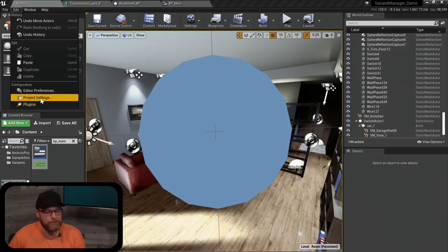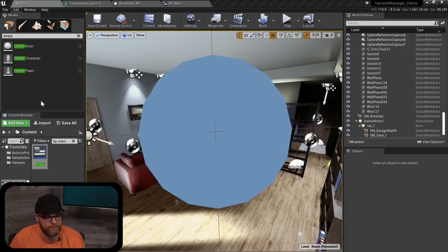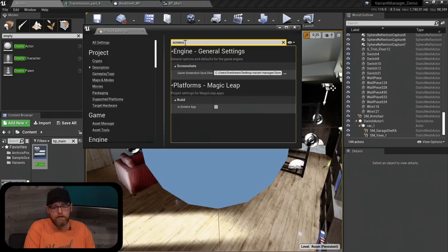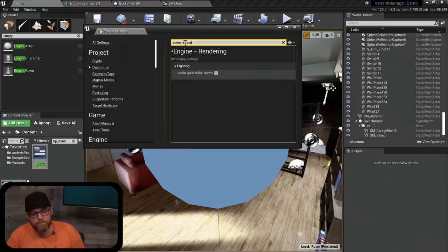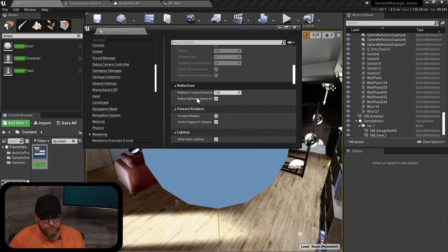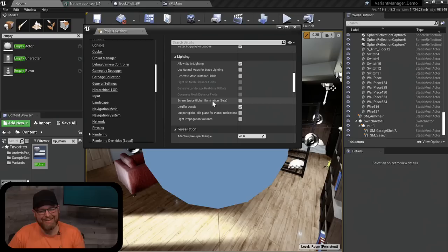So if you want to use it for your entire project... it's one of those things where it can be enabled, disabled at runtime, and we have different quality settings for it as well. But if you know that you want to use it for your entire project, you can just come up here and search for screen space. It'd be under your engine rendering lighting section, but the search always works easier, if you remember what it's called and how it's spelled. Yeah, exactly. You'll just have a toggle box here that you can toggle on, and then it'll automatically be enabled.